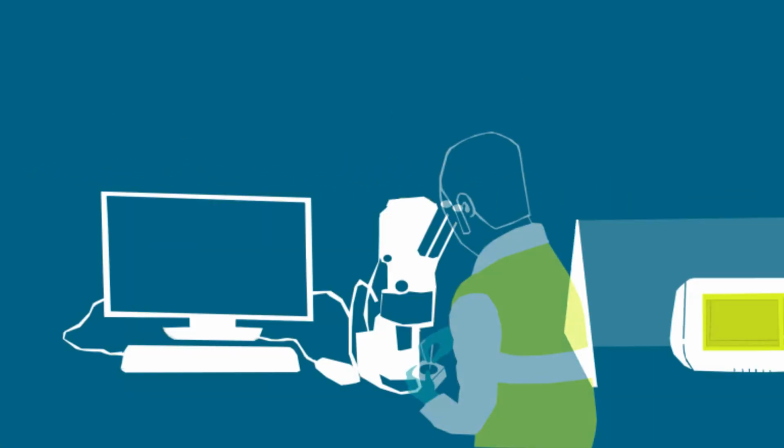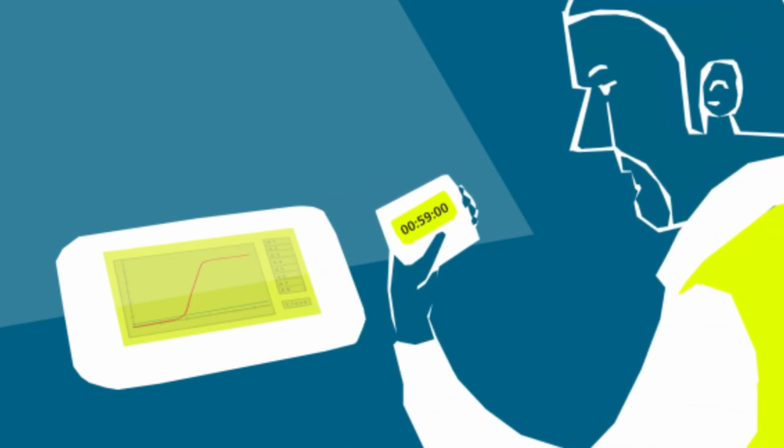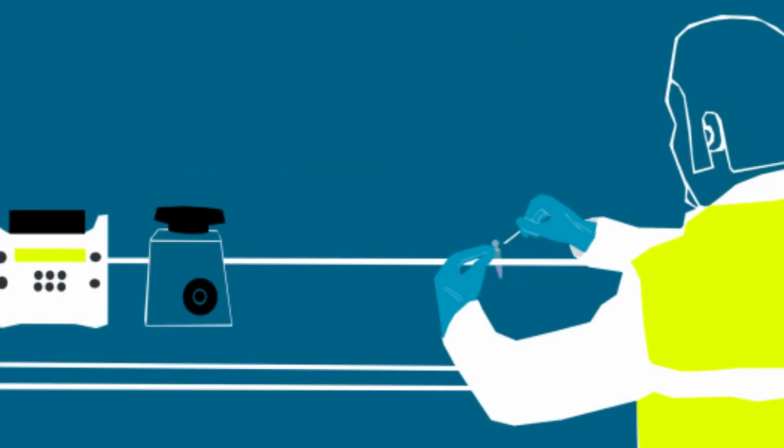Now we can analyze suspicious plant pests right here at the airport. We use a quick genetic testing method to do this. Now the findings are available within an hour. This means just a short waiting time for the products. The products don't spoil, and the import process is sped up considerably. The quick test, which is easy to use, works as follows.